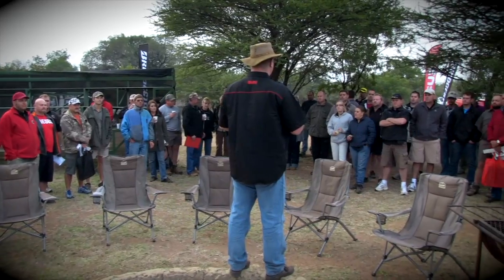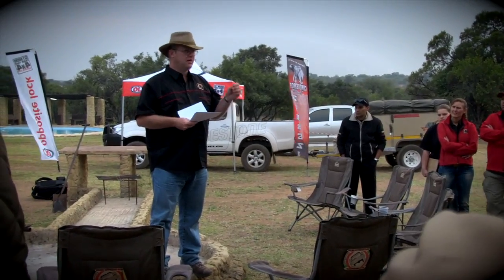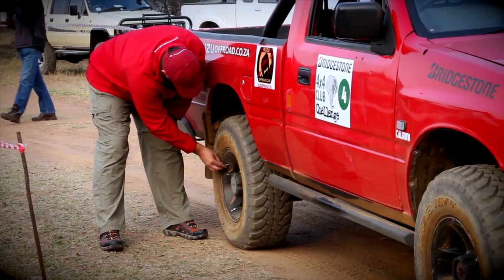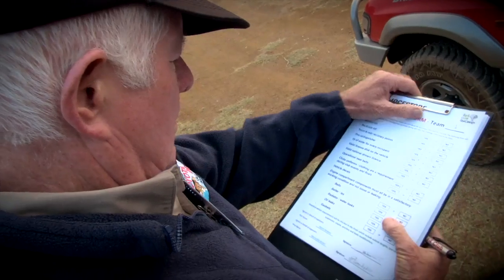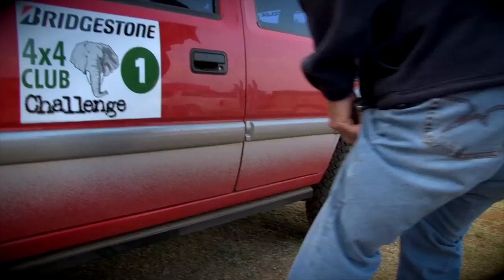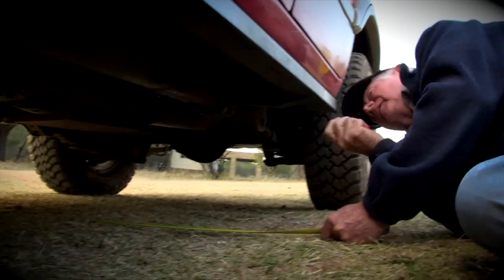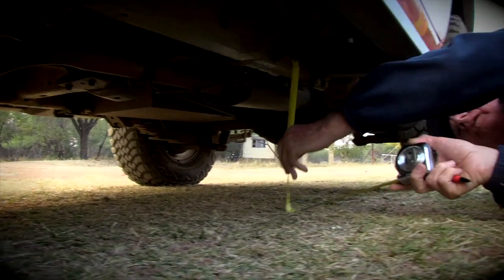But after a driver's safety briefing, it was first time for some measurements and inspections. The scrutineering process is a vital part of ensuring the safety of all the participants. But it's not only about checking for fire extinguishers and the general state of the vehicle. It's about making sure the playing field is equal for all. And that's why the marshal is measuring the ground clearance here.